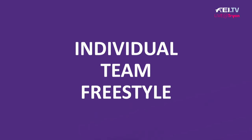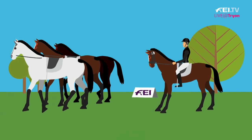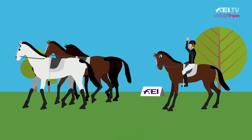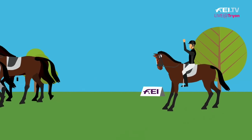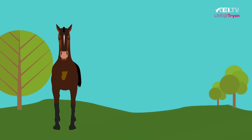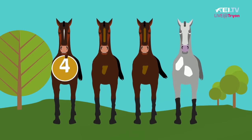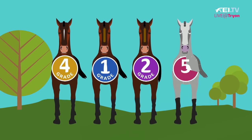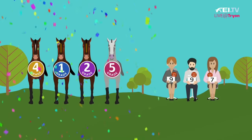At the World Equestrian Games, the individual test is ridden first, and the rider from each grade with the highest score is crowned the individual world champion. The team test is then ridden. A team must include riders from a range of grades and cannot include more than two riders in any one grade. The scores from this solely determine the team medals. The team with the highest score wins.